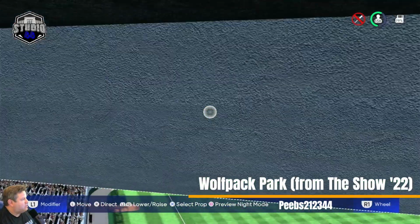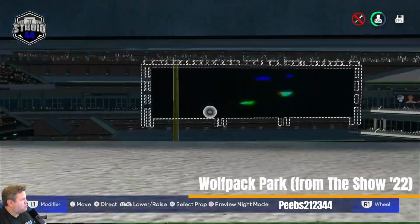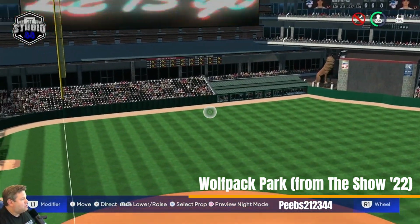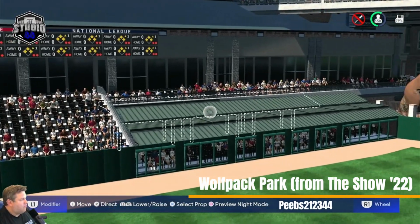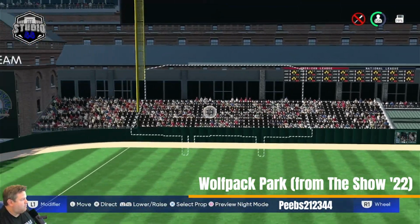It's got the warehouse out here in left field. Obviously some modern amenities, with new scoreboards and luxury seats built into the warehouse. But I think it kind of had a good old school feel to it with the green walls, and covering up this little section under here and putting the roof on top of it. Luxury seats across, running into a plaza level section.